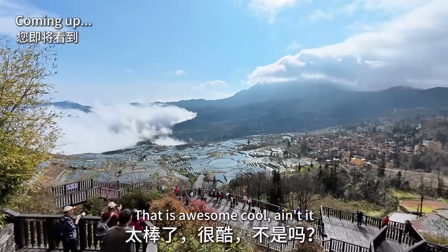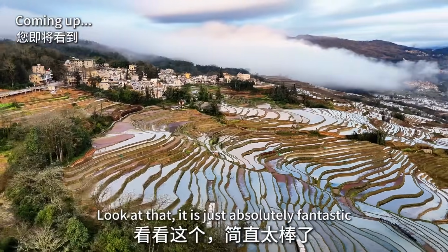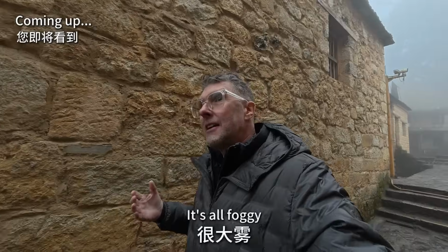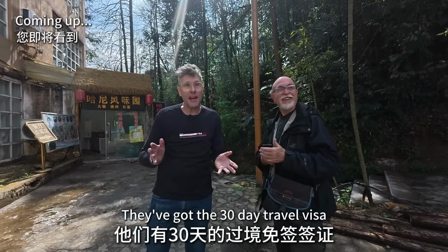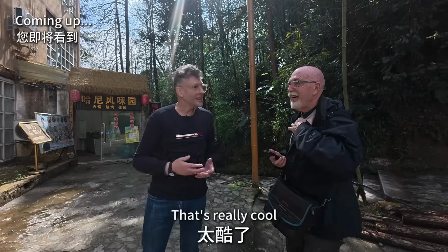That is awesome cool, isn't it? It's just amazing, really. Look at that. It's just absolutely fantastic. This is one of the best preserved Hani villages, and it's all foggy, but what a nice place this is. They've got the 30-day visa travel, and he's going to stay here for 26 days, him and his friend. That's really cool.